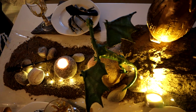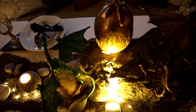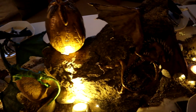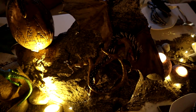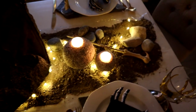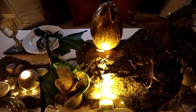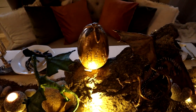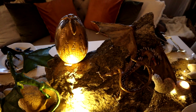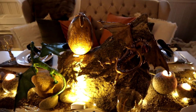My tablescape, as I said in the intro, is based on the dragon scenes from the movie. It's not easy to see in this lighting, but there's sand and stones as a kind of table runner. My poor husband had to drag in this very large and heavy stone.